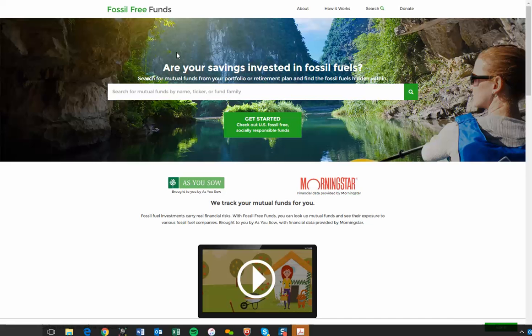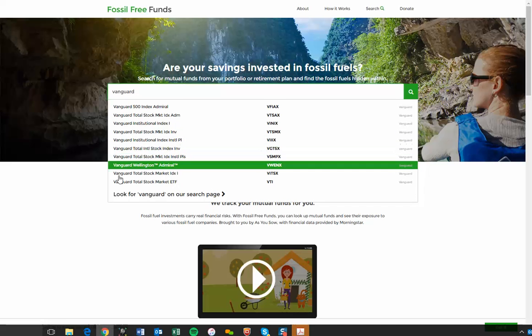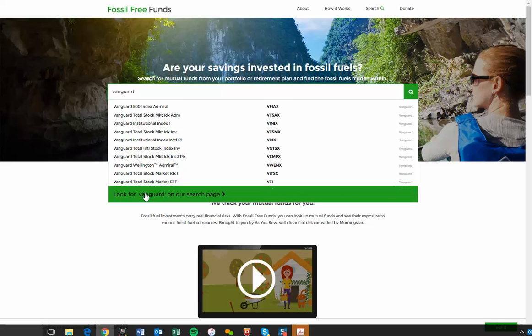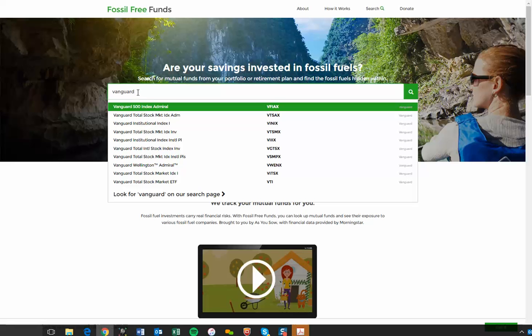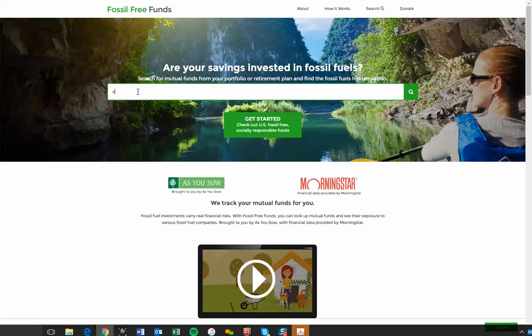This is going to be a brief tour of the basic functionality. When you come to fossilfreefunds.org, you are greeted with a search bar. You can type in the name of any fund family, for instance, Vanguard, and you'll get a lot to choose from, or you can see the search page for more. Or you can type in the ticker of a particular fund.